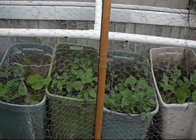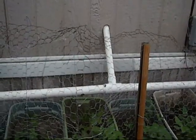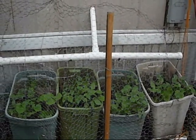Got some gray water beans going. These are watered from the gray water coming out of my bathroom sink. It just goes straight through the wall. I've made videos of that stuff if you want to check them out.